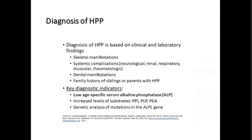So the diagnosis would be based both on clinical presentation as well as your lab findings. So as we talked about, understanding and getting a good history on the skeletal history and manifestations, systemic complications that we talked about, a good tooth history for those of you that are adults, and we would ask you a lot about your teeth, and sometimes it's difficult to remember when you lost your teeth, and so oftentimes we ask for input from parents or siblings, as well as family history of siblings or parents with HPP. All those things are very important in understanding and making a diagnosis.